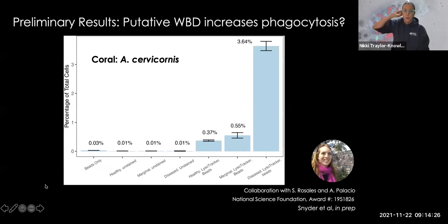So for example, we can use the discovery of the immune cells and their ability to phagocytose, or to engulf foreign particles, as a measurement for their immune reactivity. In this figure, this bar represents a diseased piece of A. cervicornis that has white band disease. This is the margin near the disease, and this is the healthy piece.